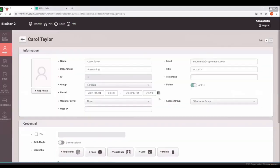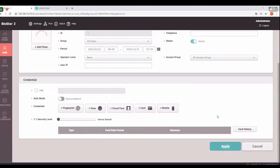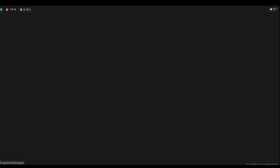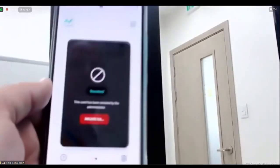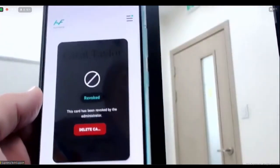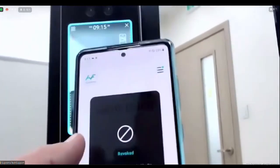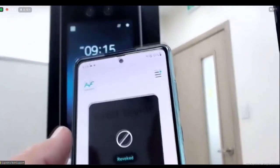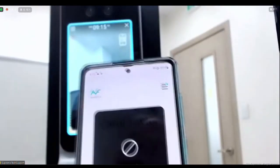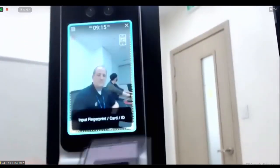So I can go back to Carol Taylor, and when I delete this card, then I'll see on my app that this credential has been revoked because I already took it out of my system. So this can be useful if we know that this person is not going to be accessing the site anymore, and we can completely take it away. Clicking the button just removes the card, but it's already not usable.